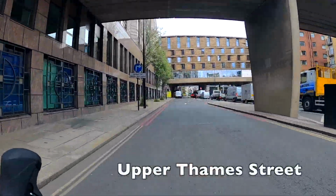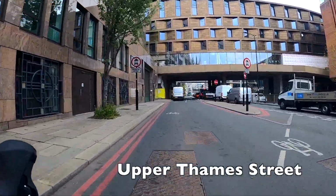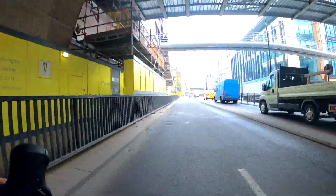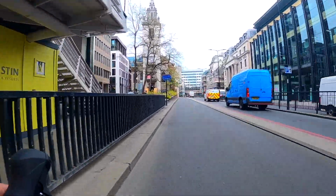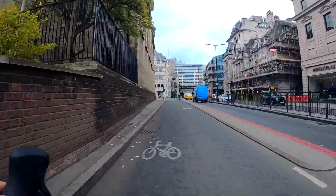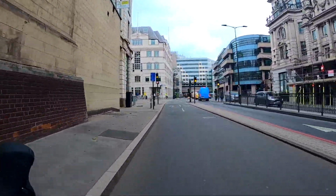And talking of people being silly, this guy should not be there. This van is just parked in the cycle lane. I don't know what he thinks he's doing. He's on a double red, which is very much do not stop there. You'll see now, of course, that since we left the tunnel, we are now back on a segregated cycle lane, so there shouldn't be any vehicles in the cycleway at all.